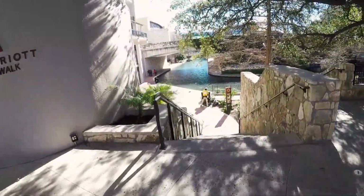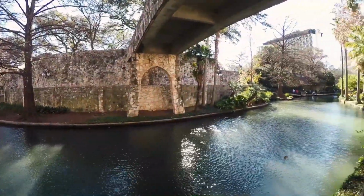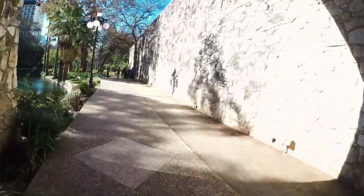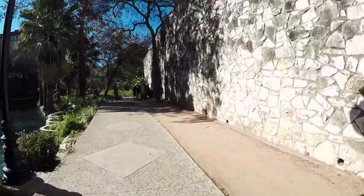So here's the entrance to the Riverwalk. Very nice area. So we're just gonna keep heading down this way. It goes towards the old town of where San Antonio apparently first started out, so that's where we're heading first.